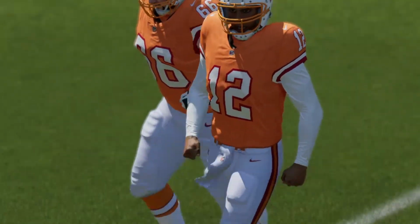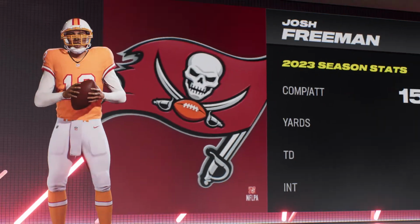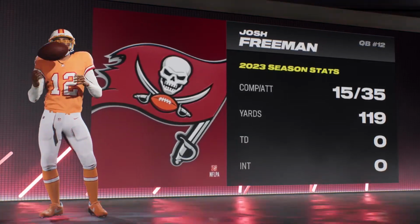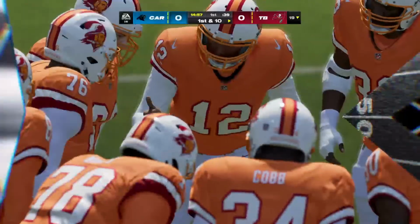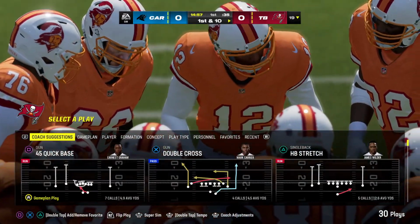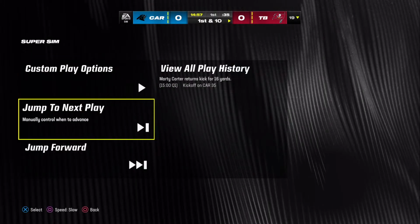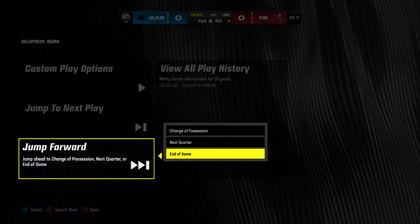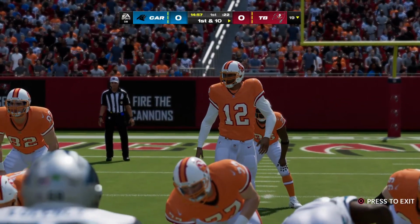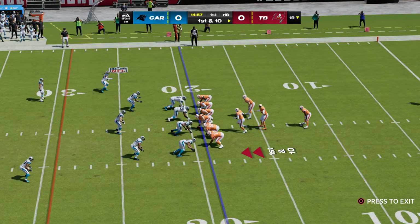And there you see Josh Freeman. Freeman last week, 15 of 35, 119 yards. No touchdowns, no picks against. Jameis Winston has been benched because of his turnover issues throughout the season. This Buccaneers defense is among the top in the league, but offensively, they have struggled.